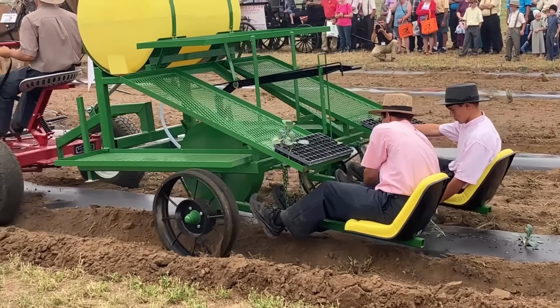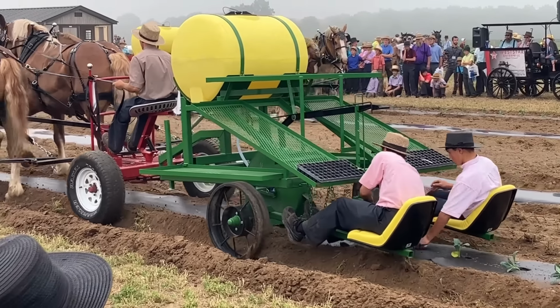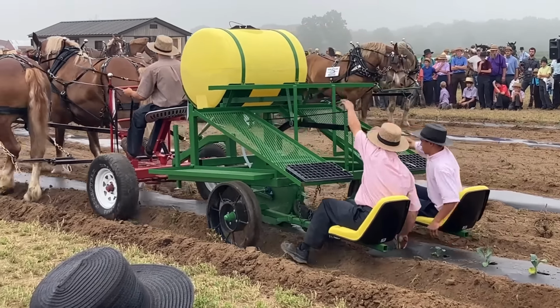Harness, and this is Daniel Beachy as the Teamster again. The harness is by Woodside Harness. It's a bio harness there, a good local made harness out here.